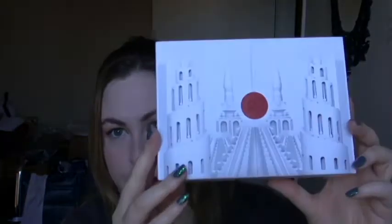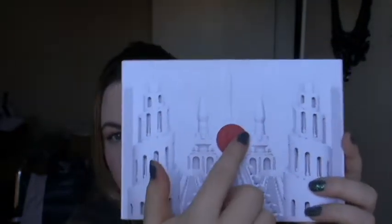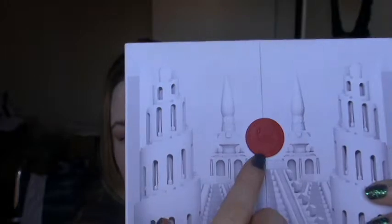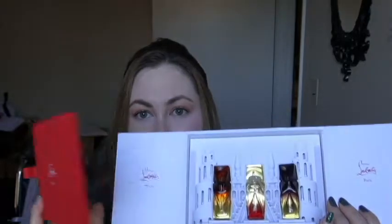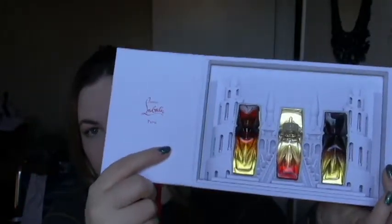I am talking today about the Louboutin fragrances. I have the set of minis here, and I wanted to show the presentation. It's a really pretty box with this nice Louboutin seal here. It is magnetized, so it opens up really nicely. Then you have this guy, and then they are nicely nested into the box.